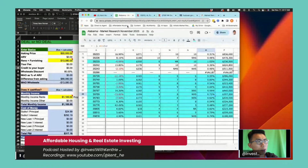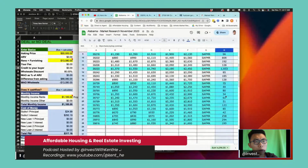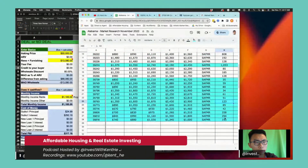So you can see here that I already grabbed the crime index score from tophap.com. This was their rating just a month ago. They just changed it up on me.